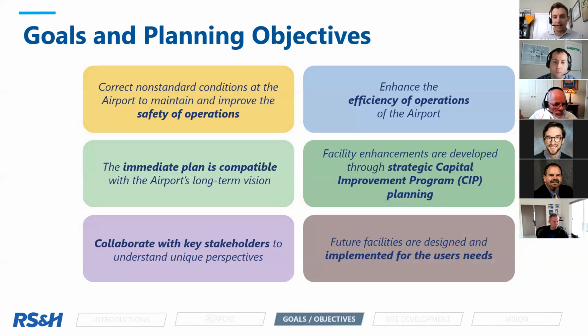The fifth one down at the bottom left is collaborate with key stakeholders, and that's why we're all here today, is we really want to understand each of your own unique perspectives because you all provide different views as to how you look at this particular site. So we want to capture those, and we truly want to capture your needs as to what you envision with the Midfield Air Park in the future. And then finally, the future facilities are designed and implemented to your needs as well too. When we look at orientation, facility needs, circulation, we want to make sure that we're capturing those needs adequately.